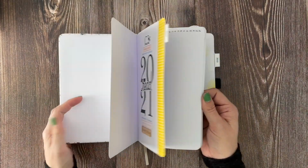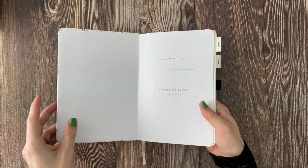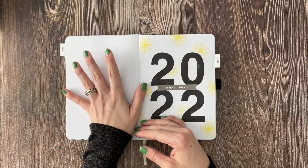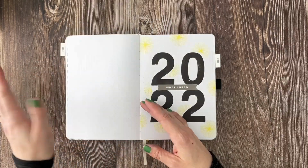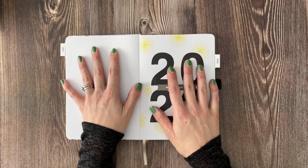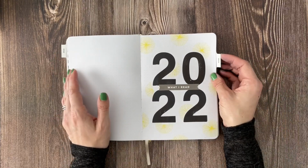I do have some pages that I did back in 2021, and I did a really good job keeping up with those pages until we put our house on the market in May. So a lot of my documenting of my reading stopped about halfway through the year. This year, I'm hoping to carry it through the entire year, and so far, so good.